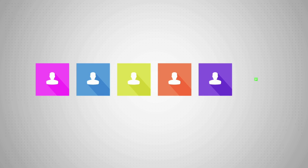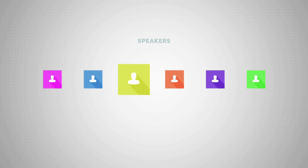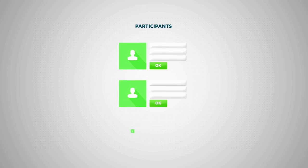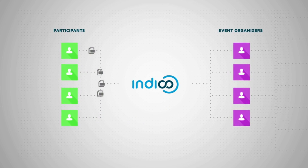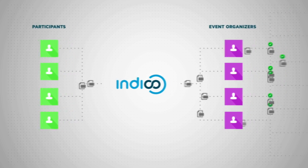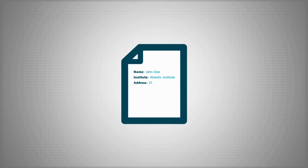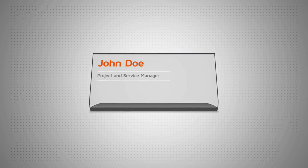They normally involve a lot of different people: organisers, chairpersons, authors, speakers, referees, participants, and Indico brings all of them together. Participants will register for the conference. Organisers will receive the information and use it to plan their logistics. And Indico can help with that. A user profile magically becomes a badge or table sign.